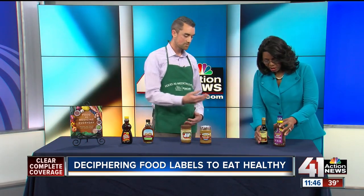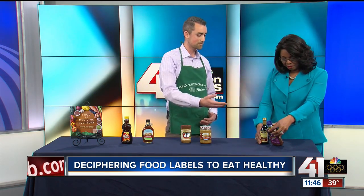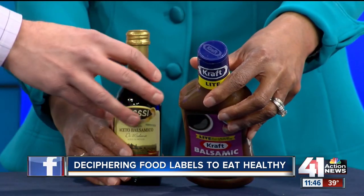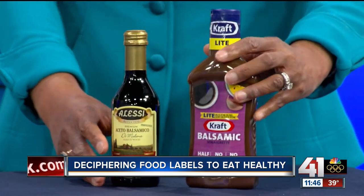And same situation here? Same situation here. Which one is the healthiest? So we have just balsamic vinegar and then balsamic vinaigrette. This one in the ingredients list is just going to say vinegar. And then this also has a lot more additives to it.